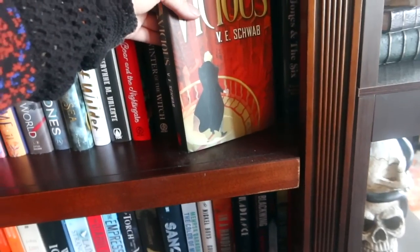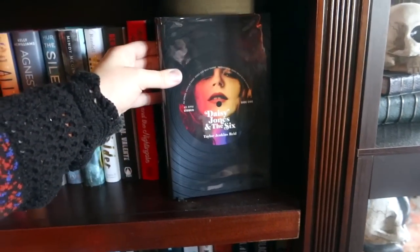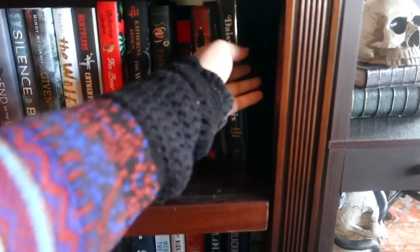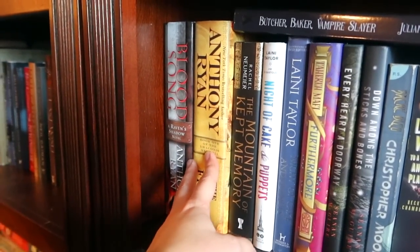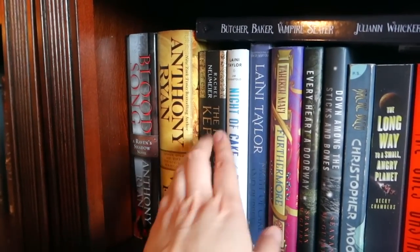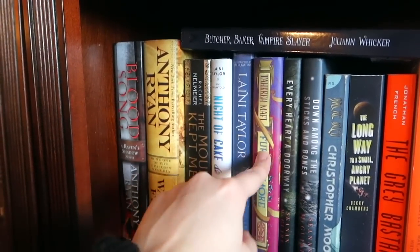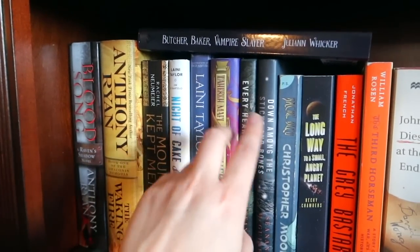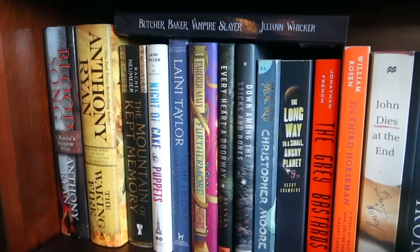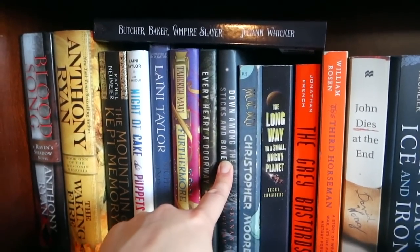Another copy of Deathless. Oh, yeah, you can't get this edition anymore, Vicious. And my Goldsboro edition of Daisy Jones. You jelly. Oh, yeah, I'm wanting to read Anthony Ryan for a while. I need to do that. Mountain of Kept Memory. Some more Laini Taylor. Furthermore, I liked Hedamapi's writing, so I would like to try that through middle grade. Wasn't loving the Wayward Children series, but I've heard good things about some of the later installments, especially the second one, which I have yet to read.